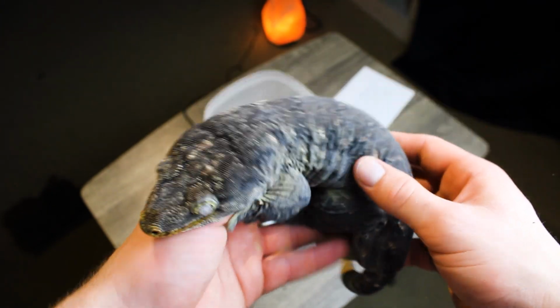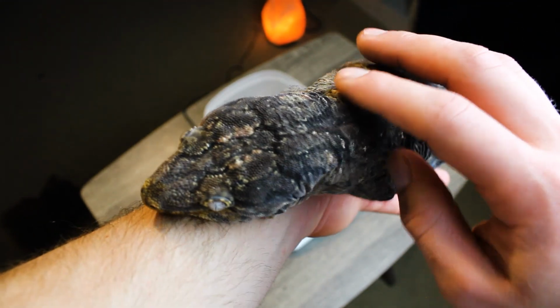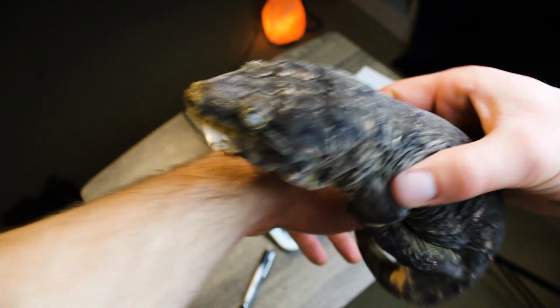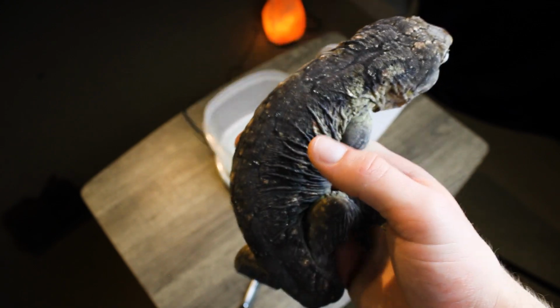So as you can see, or like I told you, I'm washing my hands between each critter here just to make sure everybody stays nice and safe and away from getting sick. But let's go ahead and pop Titan on the scale. He was, let me look at my chart real quick, he was a beastly 331 grams as of January.